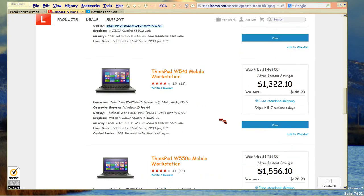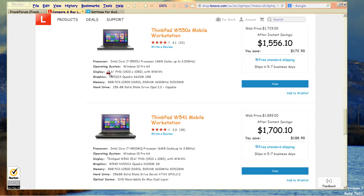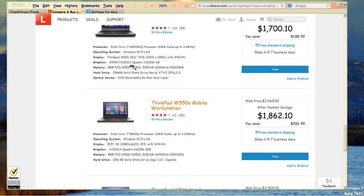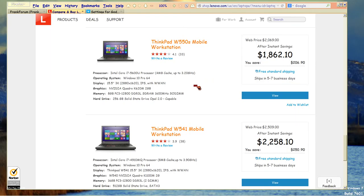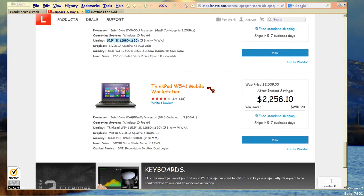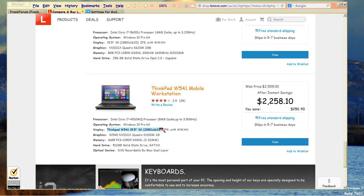FHD screen. FHD, you shouldn't even buy anything other than FHD. You can always reduce the resolution. Being able to increase it is a whole other story. Okay. You can always run an FHD machine on lower resolution. This one's even got higher resolution than that. Okay. And this one is the same. So basically, those are the price differentials due to that.